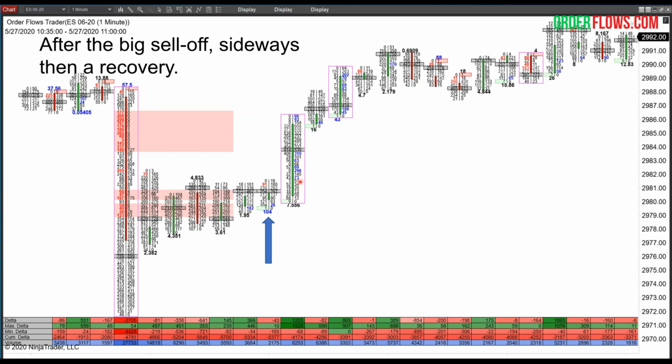Imagine you're getting long off this, once this bar closes, you're getting long here, 2980. You've got to stop where? 78 and a half. You're risking what, a point and a half for what? The potential. It jumped up 5 points right there.